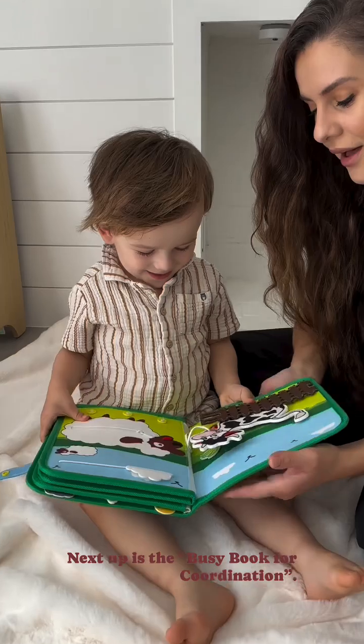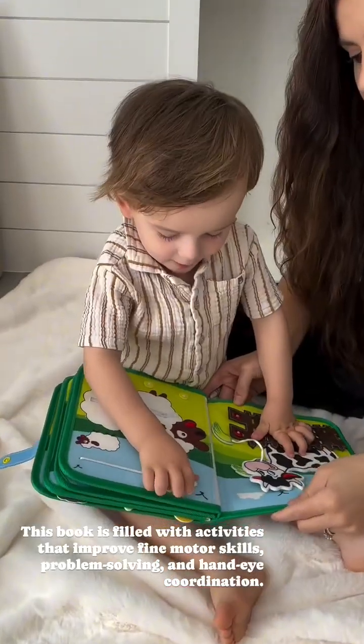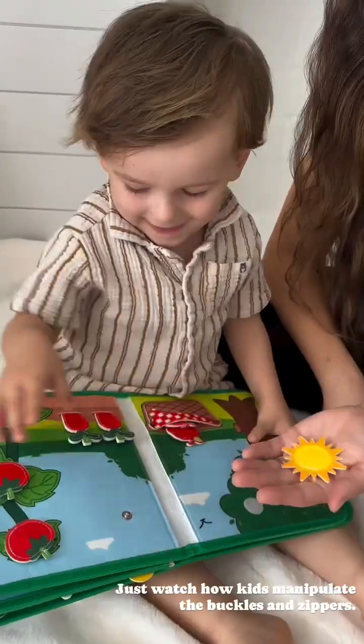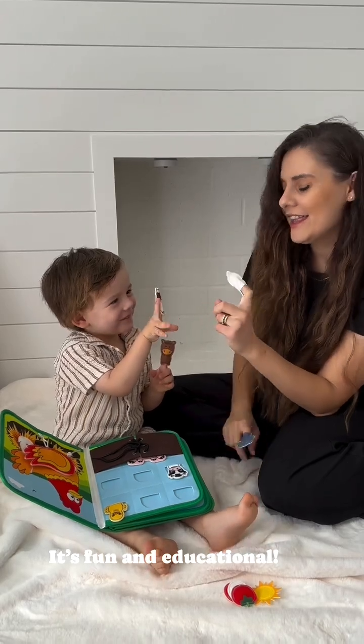Next up is the Busy Book for coordination. This book is filled with activities that improve fine motor skills, problem solving, and hand-eye coordination. Just watch how kids manipulate the buckles and zippers. It's educational and fun.